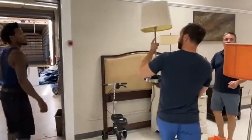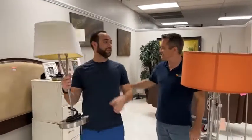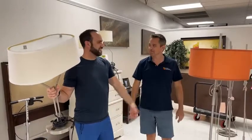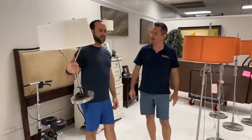We have a total of four different lamps. This one needs a name, and this one needs a name, and that one needs a name. This right here is the Bellini, like the tall cocktails that they drink in Italy, with all the peaches. The Bellini 69 right here.